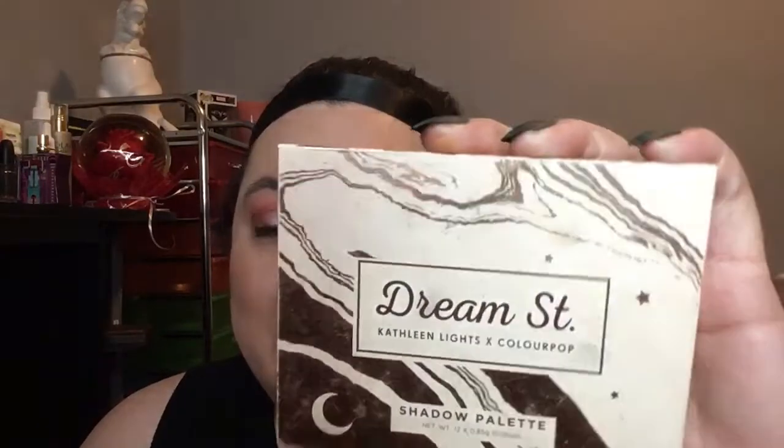I also hit pan on April 12th in the Dream Street palette. It was the shade Spark. This has been my favorite shade in this palette for a long time.